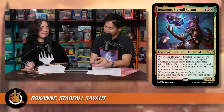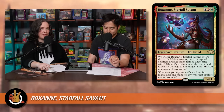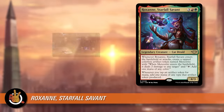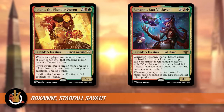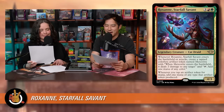But basically, whenever you crack a treasure, you make 2 mana instead. Gruul Treasures is sort of a known and loved thing in Commander. Just look up the other card, Jolene, Plundering Plunderer. You got Roxanne and Jolene. Why don't you turn Jolene on the meteorite? This is just songs and treasures. Oh my gosh! You can predict Jolene, the next one.